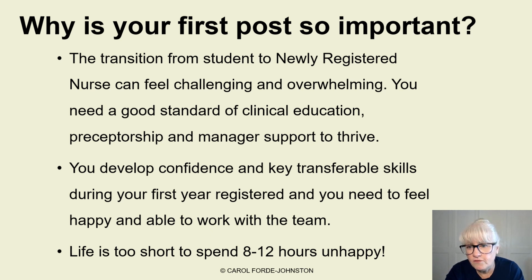You develop confidence and key transferable skills during that first year registered. So you need to feel happy with the team that you're working in, and life is too short to spend 8 to 12 hours unhappy. So make sure that you do as much research as possible before you start applying for posts.